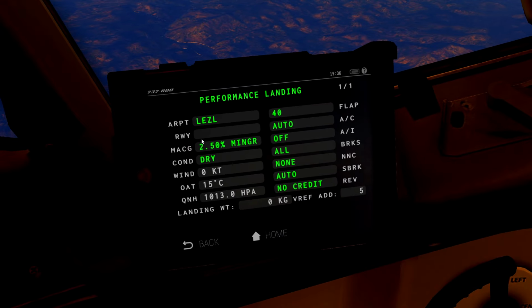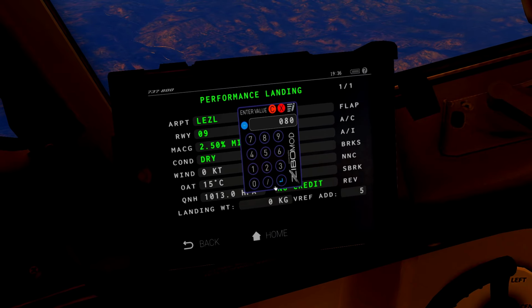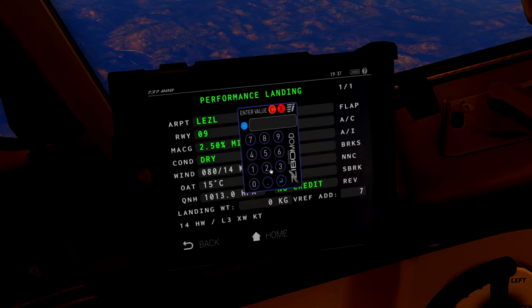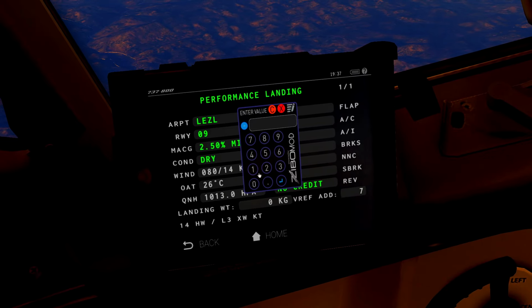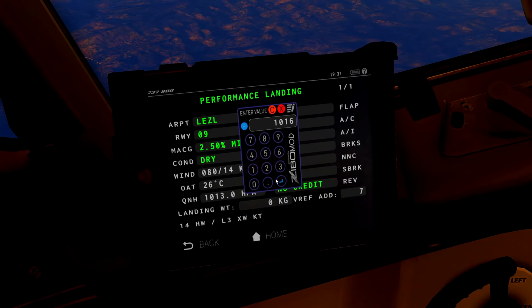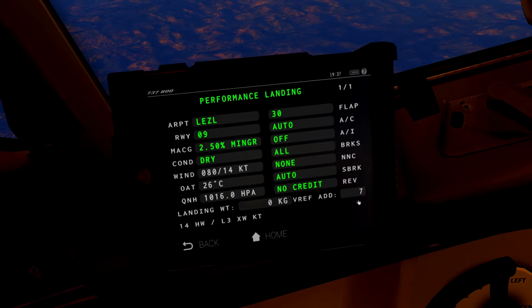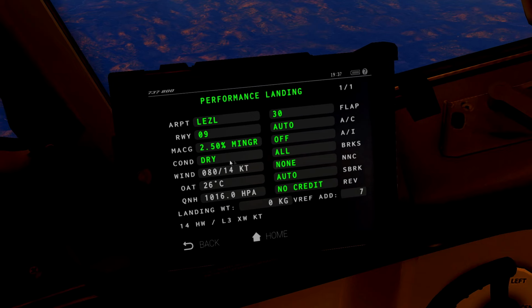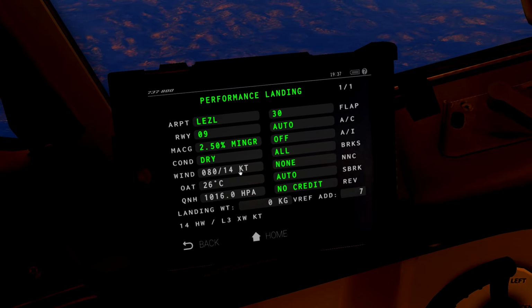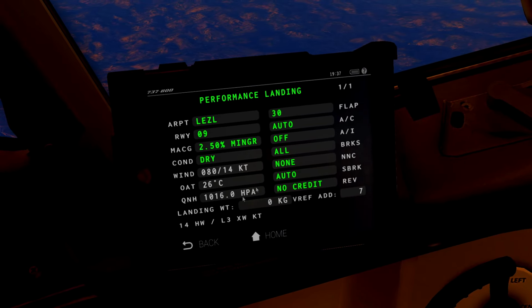So we go to our performance landing. We're coming in for runway 09. Winds are 080 at 14, which should give us around a +7. Temperature is 26. QNH is 1016. Coming in for a flaps 30. Everything's going to be fine there, and as we can see, there's the VREF +7, as we said. So if it's below 10 knots on a headwind, it will be +5. Anything over 10 knots, just divide by 2, as long as it's a headwind. With crosswinds, it'll be a little bit different.